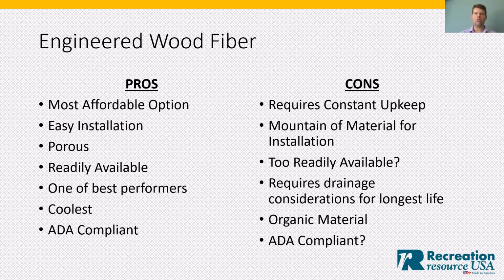It's one of the coolest because of the inherent properties of wood itself. So on a hot summer day, it doesn't get quite as hot as a synthetic material. And it's ADA compliant, again, with an asterisk there, and I'll come back to that in a moment. The cons are, of course, it requires constant upkeep. A literal mountain of material shows up in your parking lot. A full semi truck is 100 yards of mulch, and if you have a small skid loader, that's 100 trips in and out. You can mess up your grass pretty badly doing that.